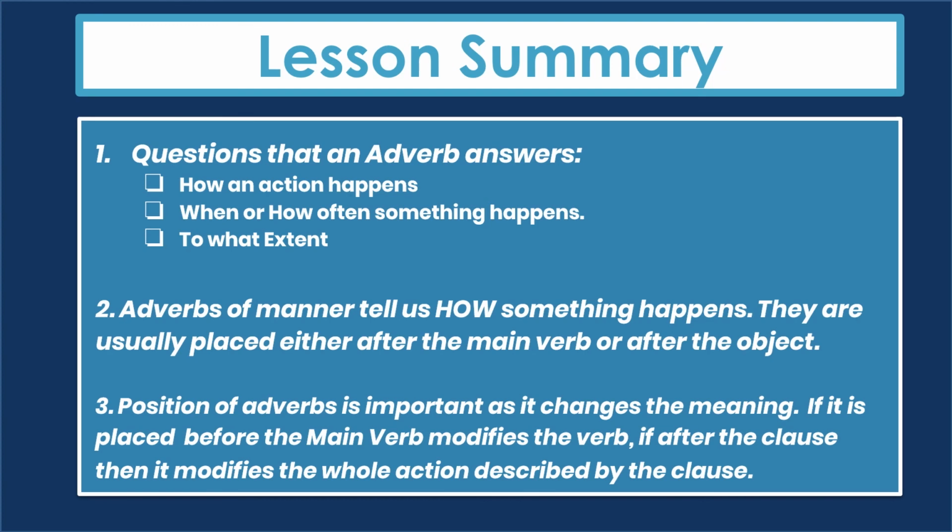The position of adverbs is important as it changes the meaning, whether you put it before the verb or right after the sentence. If it's before or after the verb, then it just modifies the verb. But if you put it after the clause or the main object, then it modifies the whole action described by the clause. So be careful, because if you put your adverbs in the wrong position, it changes what you mean.